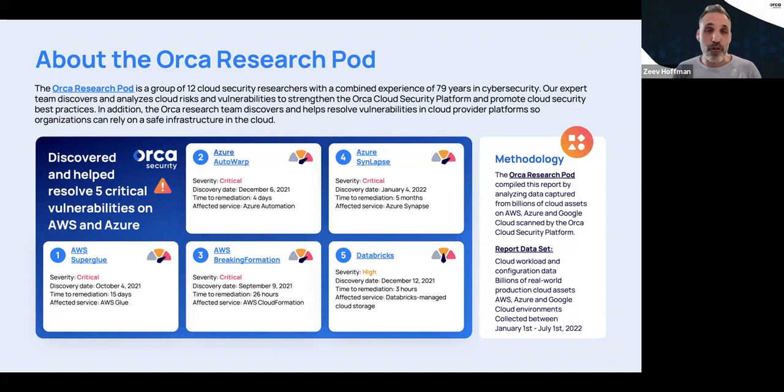This is an example of several vulnerabilities and risks that our research pod identified and worked together with the cloud provider to create a resolution. So our research team is not only reviewing the regular risks, but also trying to identify new vulnerabilities and new risks, and our customers get this vulnerability information very, very soon from our research team. We can see here several risks that we discovered with AWS and Azure, that once discovered, we work with them to find a resolution and a patch to fix the specific vulnerability.